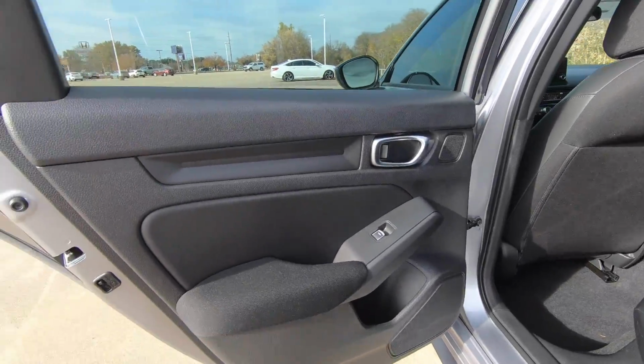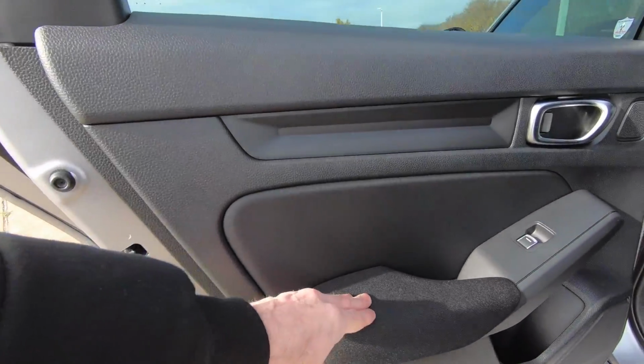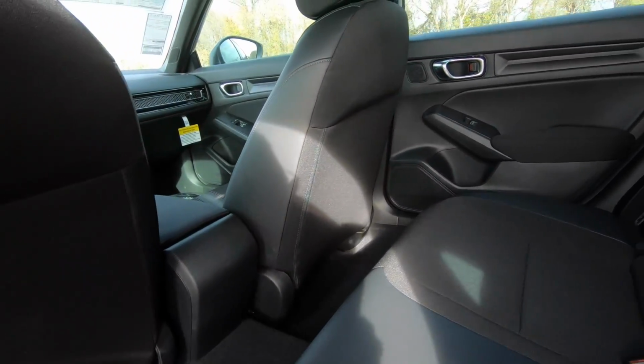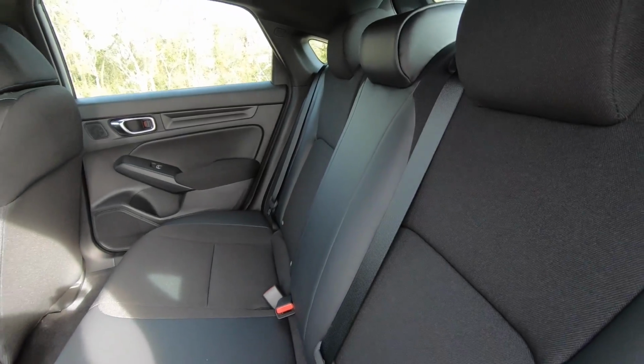You're going to have the door bin right there. You can stick a decent sized bottle in there. Soft materials right here for the armrest. Not a whole lot to show on this particular trim level, but just so you know what's here. But obviously the main area of interest is going to be in the front seat.